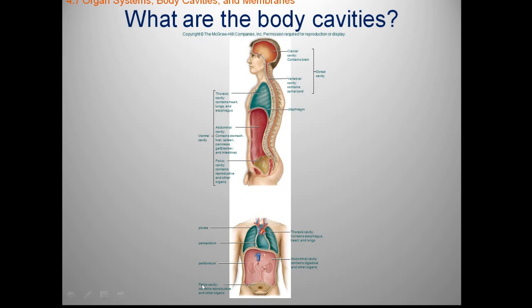Now if we look at this picture at the bottom here, this talks about the membranes. The membranes that line your thoracic cavity are called the pleura. The membrane that wraps around your heart is called the pericardium. The membrane that covers the things in your abdominal cavity is called the peritoneum. That's important. You're going to need to know that if you're going into any medical field.